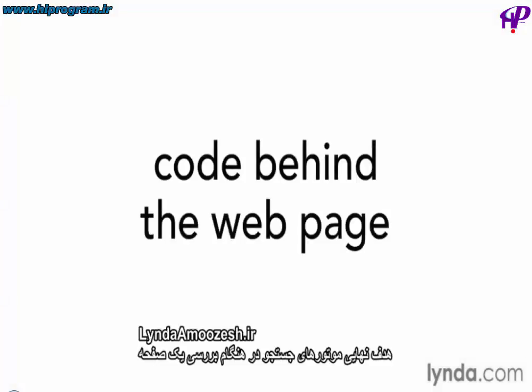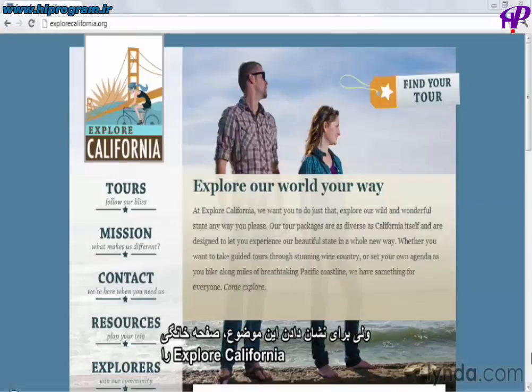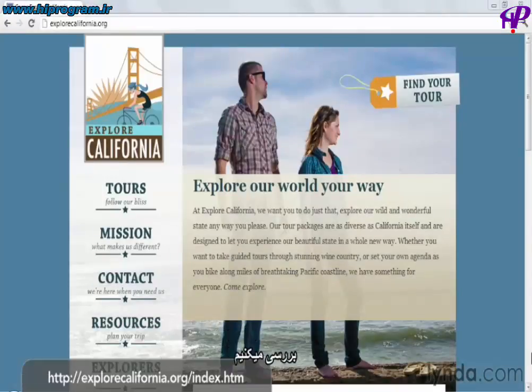The end goal of a search engine when it's crawling a page is to try to determine what a web page looks like to regular people. But the search engine can't see a page like we do. Instead, it sees the code that the web servers send back to our browsers. And to help illustrate this, let's take a look at the Explore California homepage.